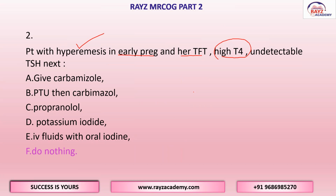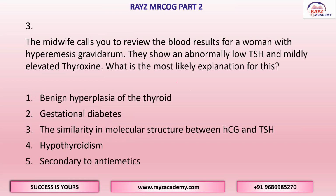Clear with everyone? Okay. So the next question. Question number 3, the midwife calls you to review the blood results of a woman with hyperemesis. They show an abnormally low TSH and mildly elevated thyroxine. The most likely explanation for this is, yeah, it is the similarity in the molecular structure between HCG and TSH.